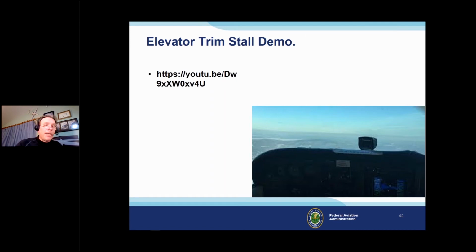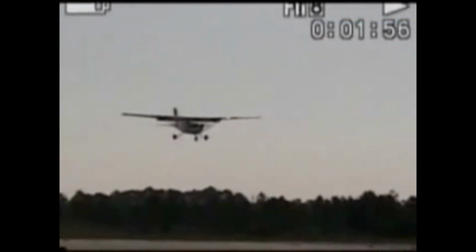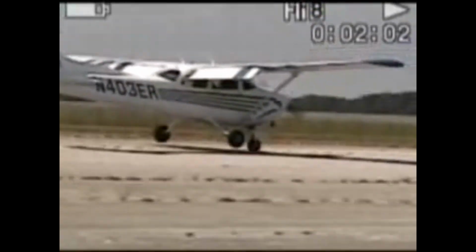And if you want to see an example of where it almost happened in real life, we've got yet another video, but do think about it, it's going to vary from aircraft to aircraft. This is an aircraft I get in a lot nowadays, an L19, which has 60 degrees of flaps. Think about that configuration, the pre-stall variable associated with that. This aircraft is one that you have to be exceptionally careful of an elevator trim stall. But let's take a look at an example where it almost happened in just your classic 172. Pay particular attention to the rudder, or lack of rudder, in the yawing motion in this aircraft.